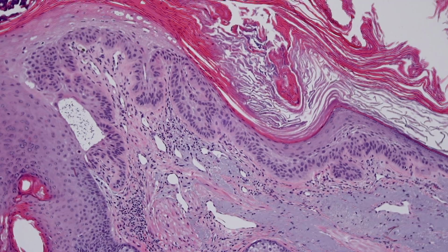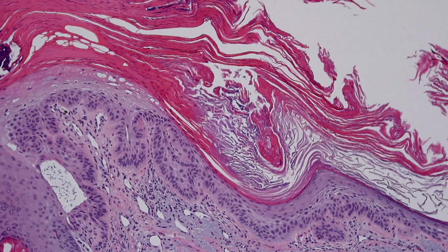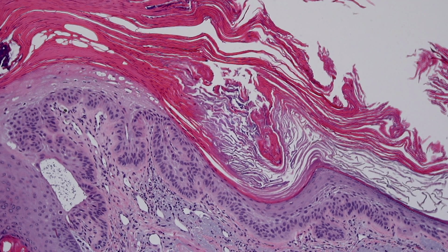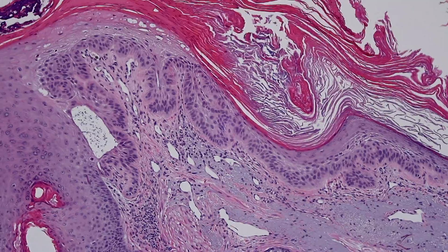If there's a lot of extension down hair follicles or sweat ducts, I will sometimes say that there's adnexal extension. And the main reason for that is I think sometimes those AKs can kind of regrow after you've shaved them off because the atypical cells are still down there. I don't know if that's totally true, or you could argue, well, that means it's squamous in situ, and again, we could have debates all day about that.